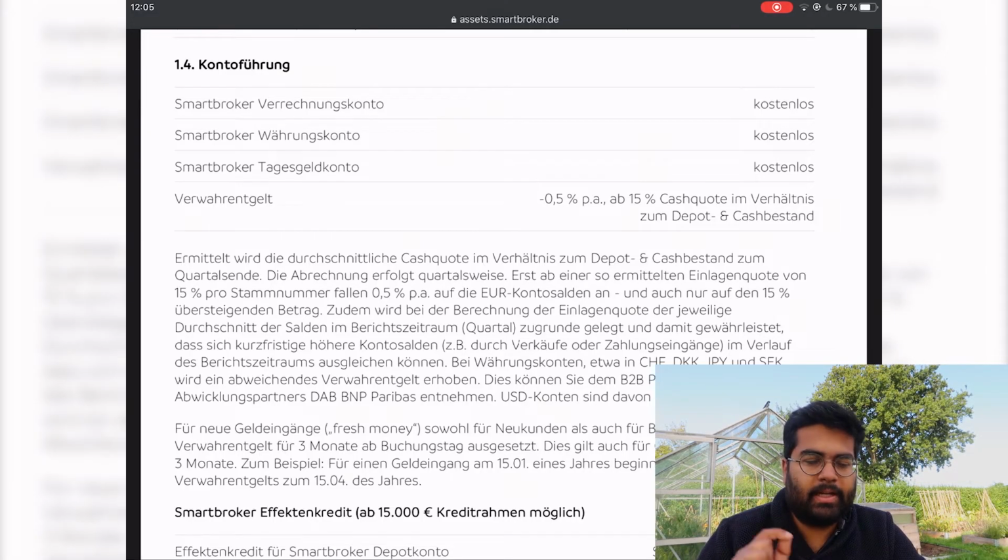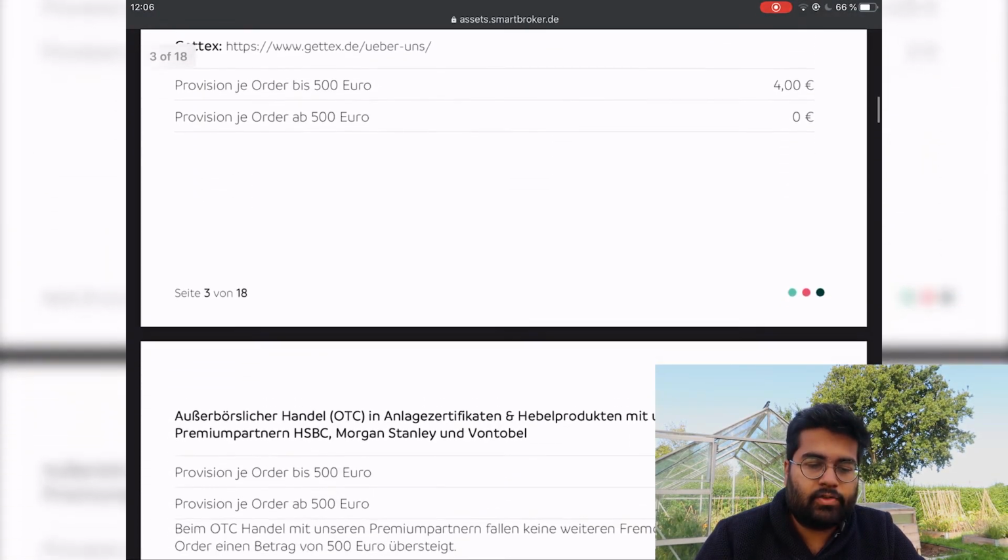Here it's saying you are having negative interest. They will cut your money with minus 0.5% per annum if you have more than 15% in cash compared to your entire depot. Let's say you're having 10,000 euros in stocks and you are having, let's say, 1,400 euros lying in the Verrechnungskonto, then you will not have to pay any kind of negative interest on that. But let's say you have 2,000 euros lying inside, you then have the negative interest, which is again not something that I like. It is an interesting broker for sure.